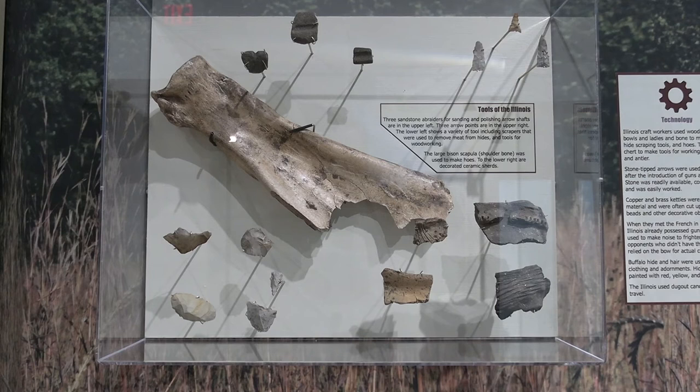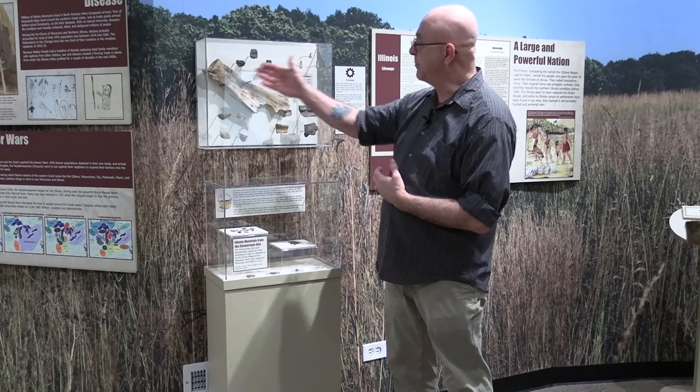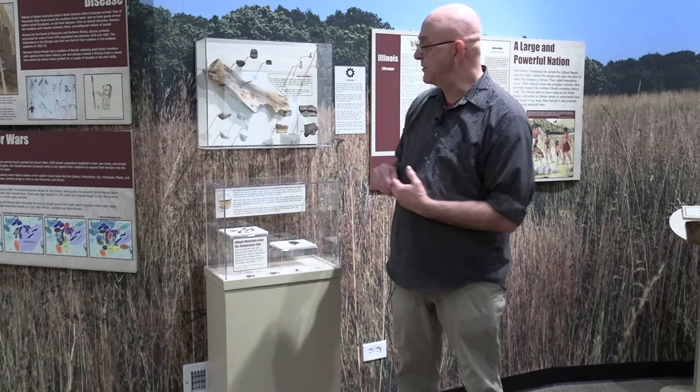So the largest piece here is a bison scapula, or the shoulder blade. These were used by many, many native peoples to turn into hoe blades. You can mount that on a stick, and you've got a very important farming tool. But around the bison scapula, we have tools related to the processing of meat and hides, a variety of different scrapers found in the area.